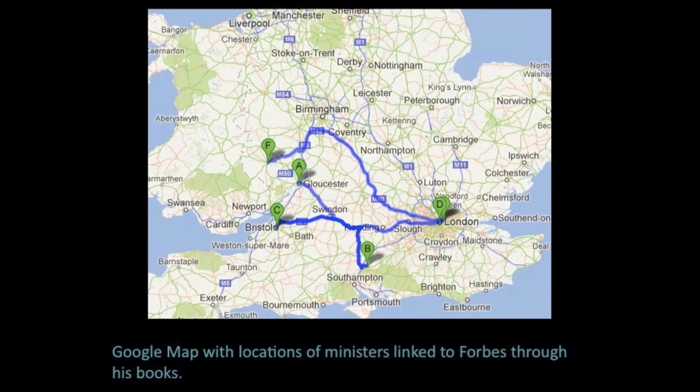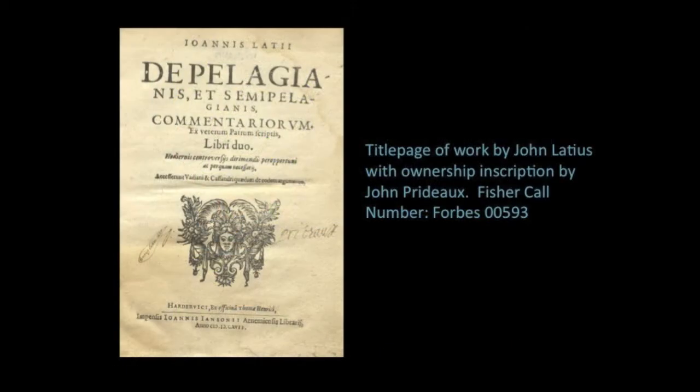Other associations found in Forbes's books, however, are more difficult to discern. For example, how familiar was Forbes with Gilbert Burnet, the author of the incredibly popular History of the Reformation of the Church of England? A copy of Burnet's brother's medical treatise of 1673 carries a gift donation by Gilbert Burnet. And what was the relationship between Forbes and John Prideaux, the staunchly royalist Regius Professor of Divinity at Exeter College, and by 1641, Bishop of Worcester?